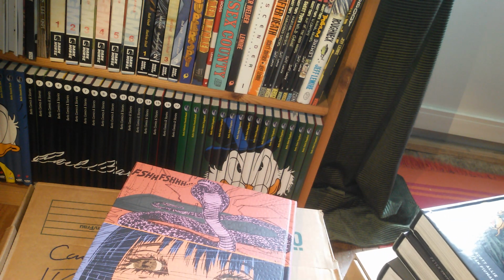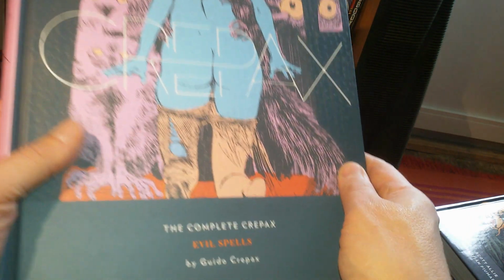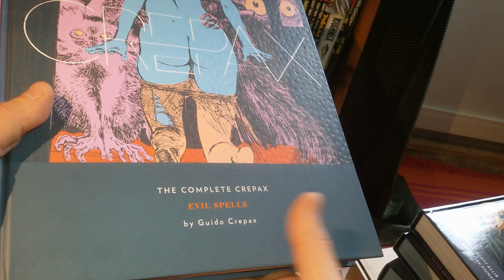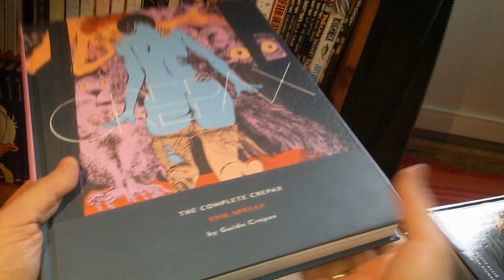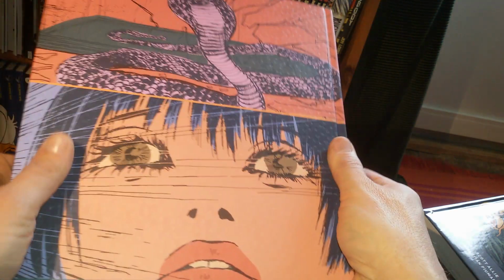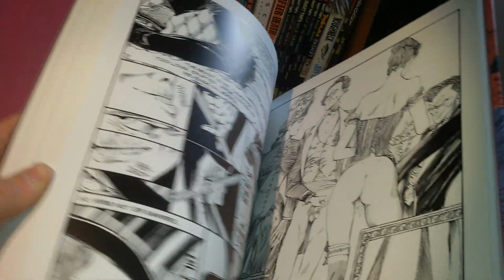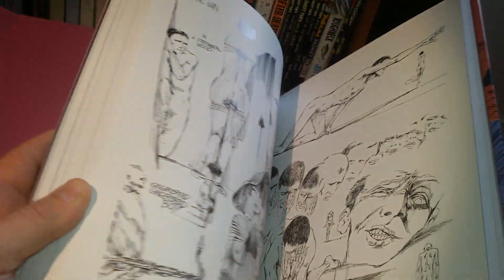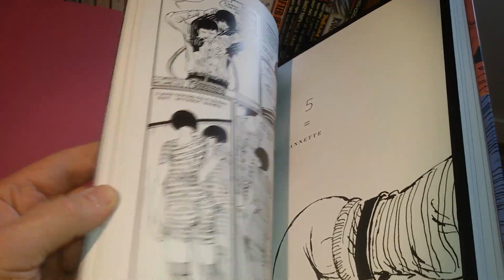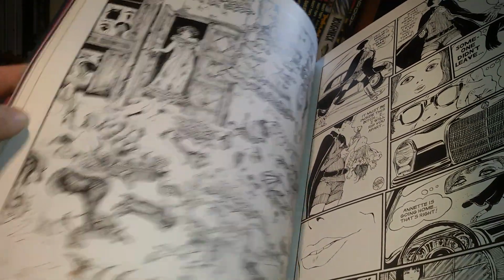And it can only be trumped by Guido Crepax. Don't tell me that you're surprised. When Fantagraphics does a collection of Crepax stories, and it fits some genre more or less roughly, and Evil Spells is on the surface stuff about horror comics, even though Crepax obviously does the stuff that he usually does. And I like his comics immensely.